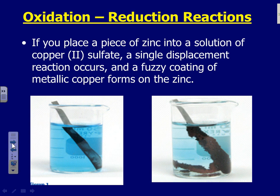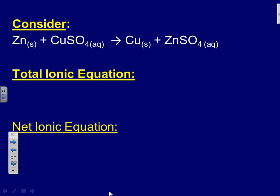This is a single displacement reaction. If you place a piece of zinc metal into a solution of copper(II) sulfate, a single displacement reaction occurs and a fuzzy coating of copper forms on the zinc. All right, when we did single displacement reactions, I would have shown you copper and silver, and it would have made that nice silvery, shimmering thing. And so oxidation reduction reactions are very significant in single displacement reactions. So let's do an example. So you can write down that particular reaction.